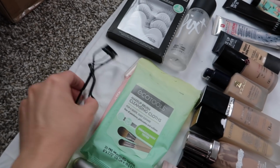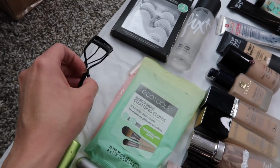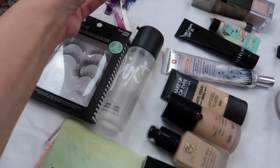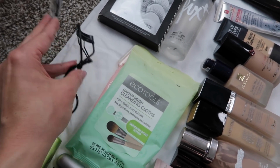I have my eyelash curler here, which actually needs to be replaced. This is an old one from Chanel. They don't even make them anymore. And I realized the other day I have several different replacement pads for it, and I finally got down to my last one, and yeah, it's just time to replace it. I don't really think it does anything anymore.